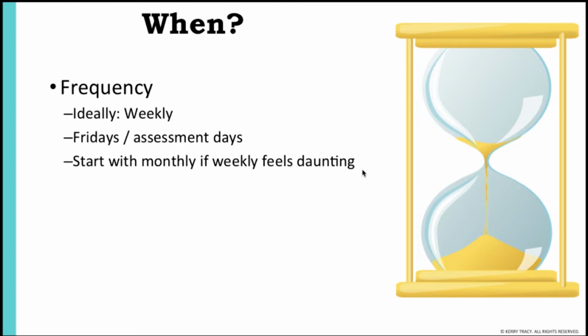I always like to do mine on Fridays or assessment days if your assessments don't tend to fall on Fridays. And the reason is I noticed when I started doing STEM challenges consistently with my students that, on a certain day, their absentee rates dropped dramatically because they didn't want to miss a build day. So that's just a little quick tip from me on that.